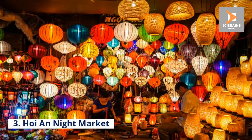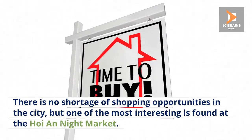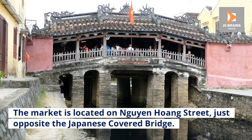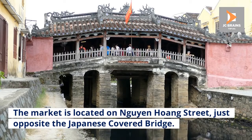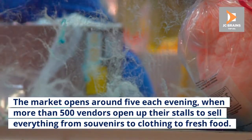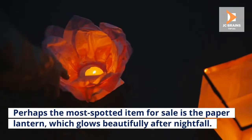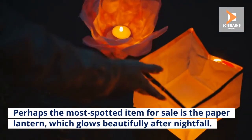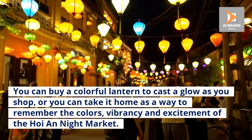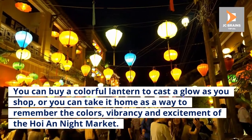3. Hoi An Night Market. There is no shortage of shopping opportunities in the city, but one of the most interesting is found at the Hoi An Night Market. The market is located on Nguyen Hoang Street, just opposite the Japanese covered bridge. The market opens around 5 each evening, when more than 500 vendors open up their stalls to sell everything from souvenirs to clothing to fresh food. Perhaps the most spotted item for sale is the paper lantern, which glows beautifully after nightfall. You can buy a colorful lantern to cast a glow as you shop, or you can take it home as a way to remember the colors, vibrancy and excitement of the Hoi An Night Market.